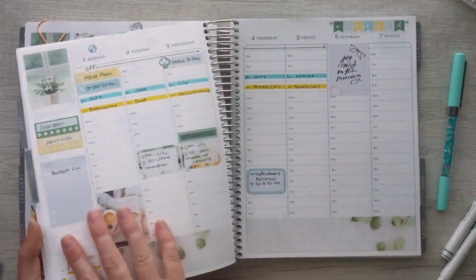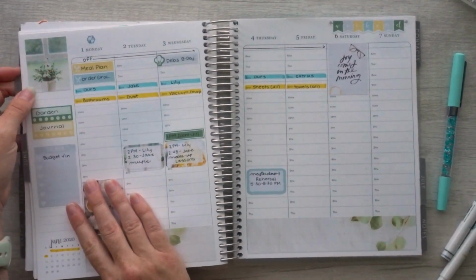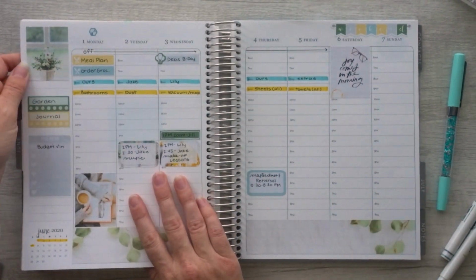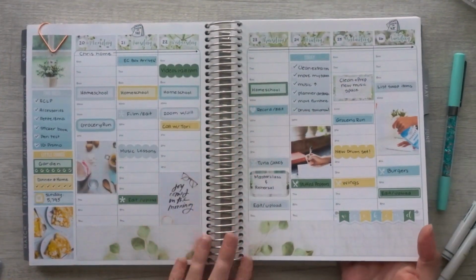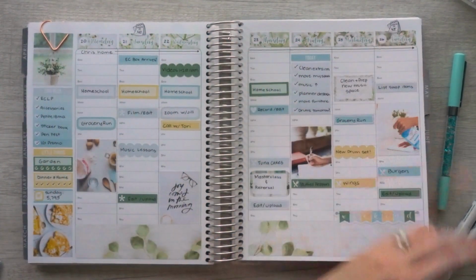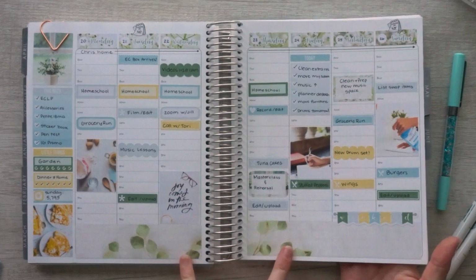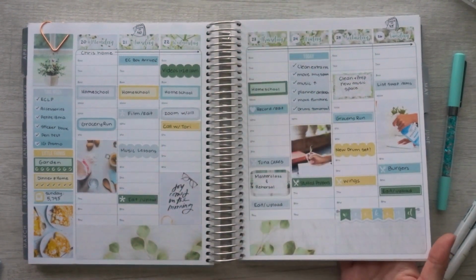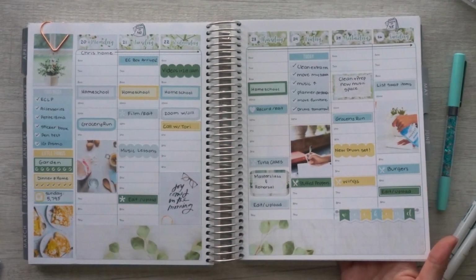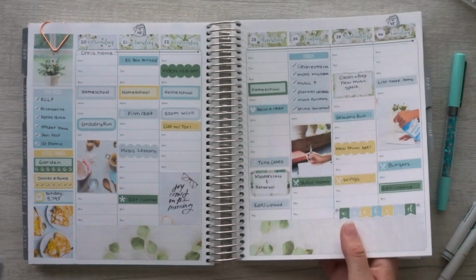I put in the exact same sticker for the top, which is kind of funny, because when I put this in, I'm like, oh, I hope it's not the same one. I would never use that one twice. Apparently, I would. I didn't do the date dots. I flipped this upside down. My weekend banner's at the top instead of the bottom. I will probably go through and add meals throughout the week if I think about it. But you can see it's definitely different.